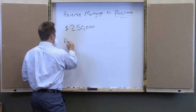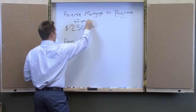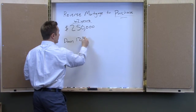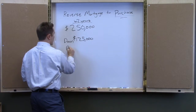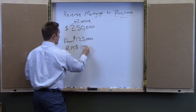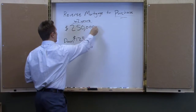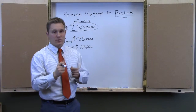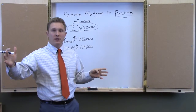The down payment in that situation, I should probably put that at 62 years old. 62 years. The down payment in that situation would be roughly 50%. Now, what that means is that Sun American would then come in with our reverse mortgage for $125,000. And basically what you've accomplished is you've bought this $250,000 house, but you've only had to come in with $125,000. That home is then yours as if it's paid for free and clear for the rest of your life.